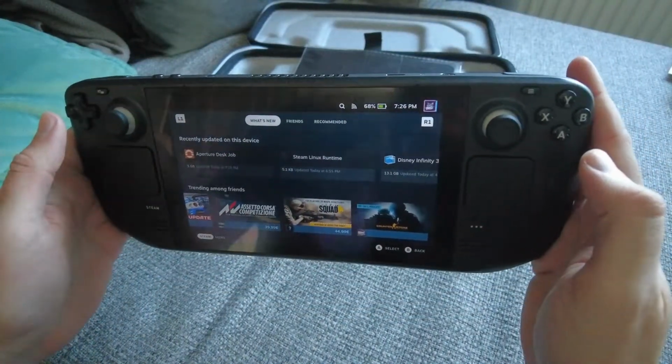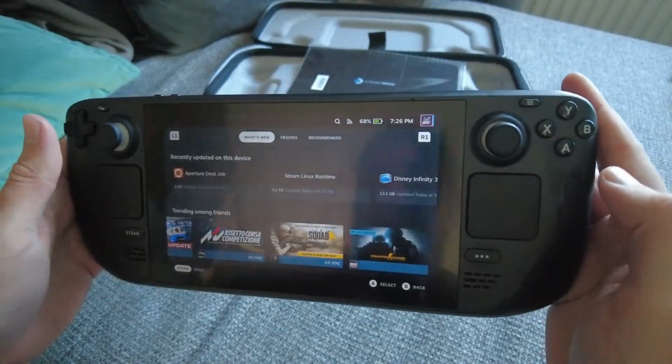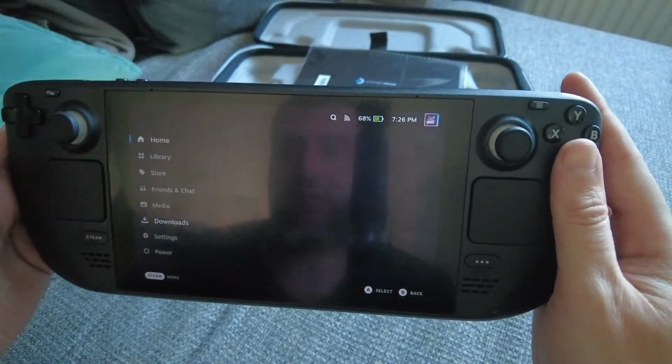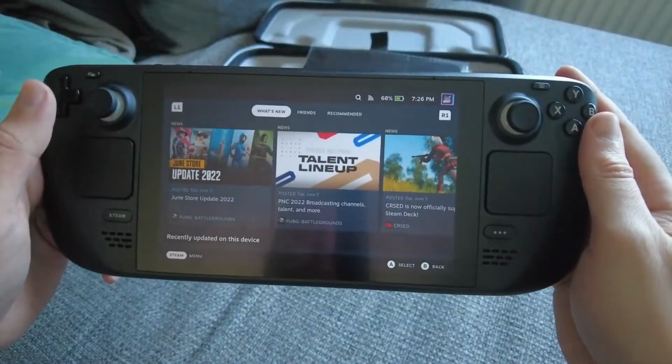We were at 69, we're now at 68%. The battery goes down really quickly, I'm very sad to say. Doesn't matter what you do. Well, of course, if you're playing a game, it goes down pretty fast. I still have to go to the desktop and stuff like that, but I'm not going to do that right now.